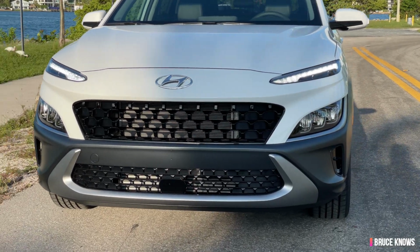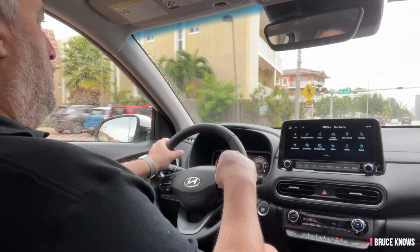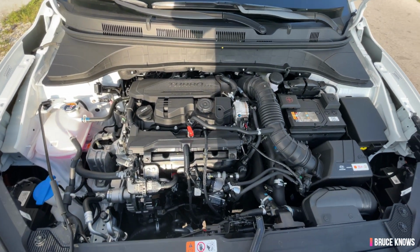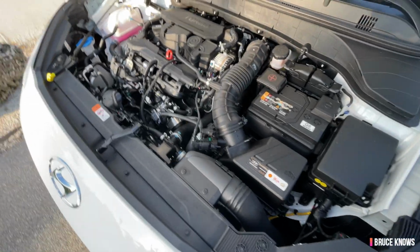Outside, it's got body colored everything. The mirrors have the turn signals, really nice. It looks like a top of the line car. The engine on the top of the line is a 1.6 liter turbo 4-cylinder with a DCT, which is a 7-speed dual clutch transmission. I think 191 horsepower.